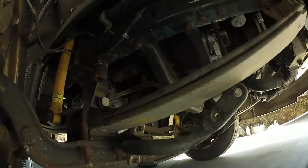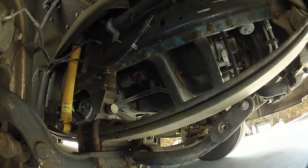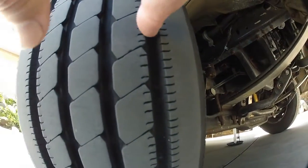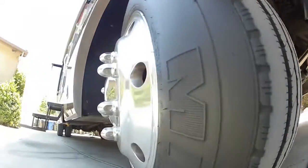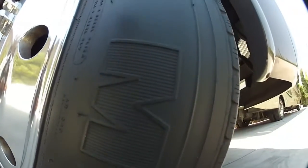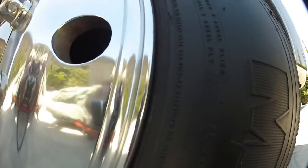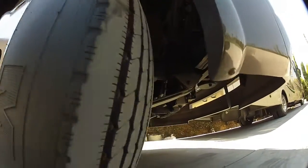Sometimes they put the tires in the warehouse and they sit there for, you know, 2-3 years before they even put them on. So this looks like it hasn't been in the sun. You want to check your tires for cracks between the treads. We don't see any cracking between the treads. And we don't see any cracking in the sidewall. Usually close to the center, there is no cracking at all. So the tires are good.